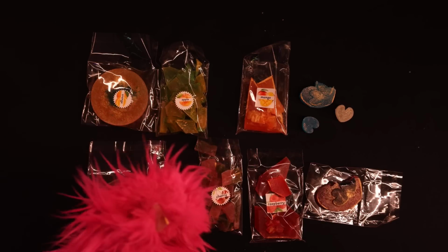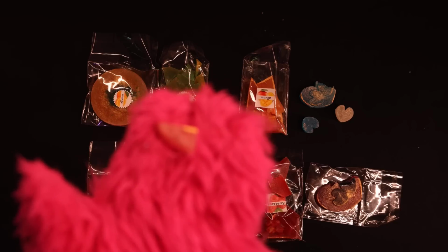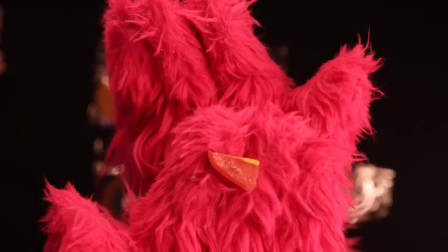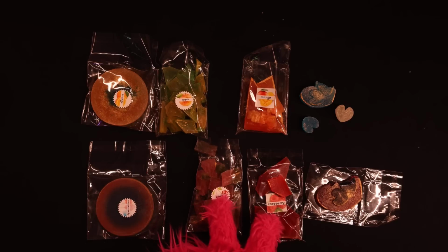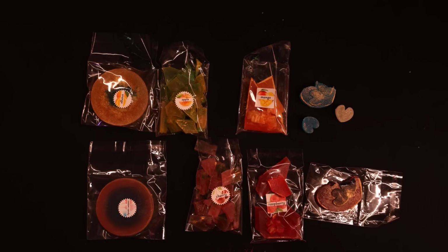But let's try a cherry. The cherries are very small. These are like little bits. Ready? Pop it in my mouth. I really like this one too. I think these are currently my favorites. Oh, it's delicious.